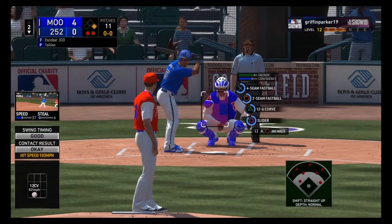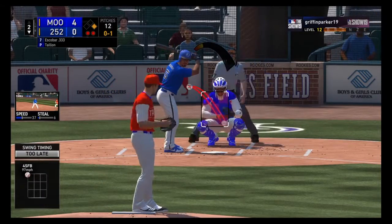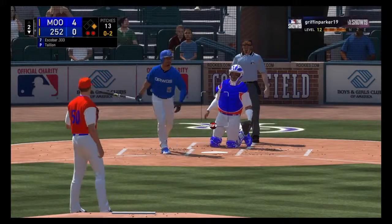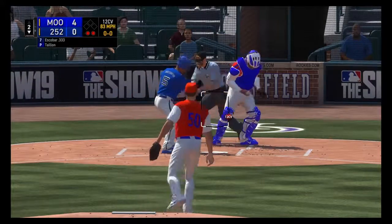Stepping into the box, Eduardo Escobar. First offering on its way. And he swings through a fastball and doesn't catch up with it. It's 0-1. Yeah, you attack the zone and get a swing and a miss that late on your first pitch fastball. Good chance he's coming right back with the same thing. Started to go around, but it's a called third.